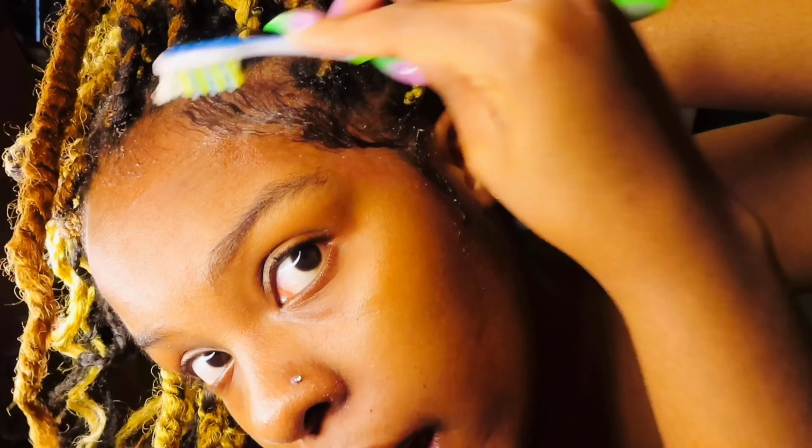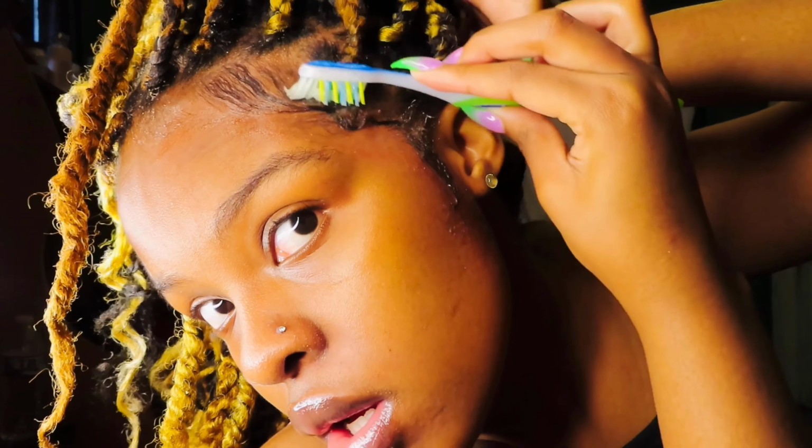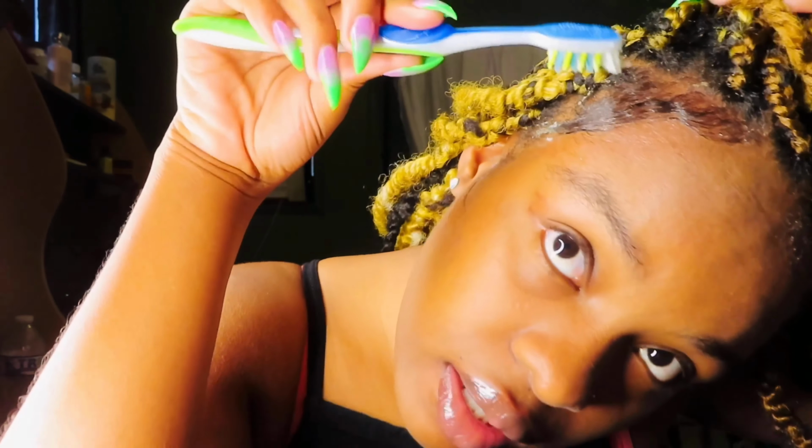Okay, so I'm gonna take a little bit more product just to get in there, because I have a little bit of hair that just wants to stay curly right there. So I want to make sure I really get in there before I even put on the product that I'm going to show you guys. And you guys definitely want to pick up that product, because it works like wonders. So okay, move on to the other side.